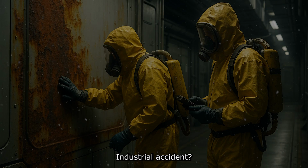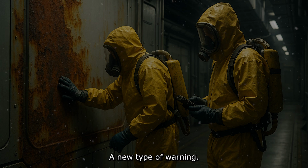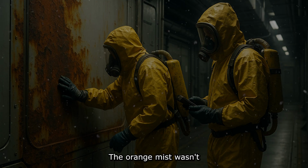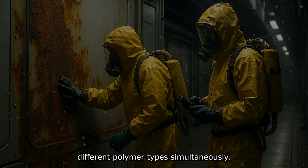Industrial accident. The cover story was already in place. But before I could respond, Thalen's atmospheric detector began screaming a new type of warning. Not toxicity, but explosive gas concentrations. The orange mist wasn't just corroding synthetic materials anymore. It was creating volatile chemical combinations as it broke down different polymer types simultaneously.